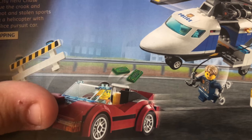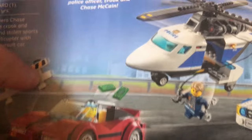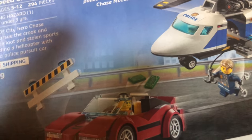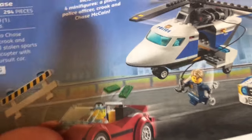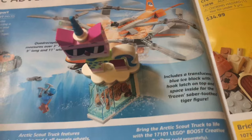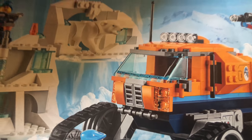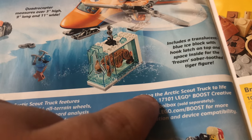Right here, I can't believe it. Lego's actually still advertising this set. This set actually came out in 2017, and Lego is still advertising it. I don't know why. I think it didn't sell well. So yeah, right here is the Arctic Transport set, around Arctic Wave. Wait, why do they only have two sets? That's weird.